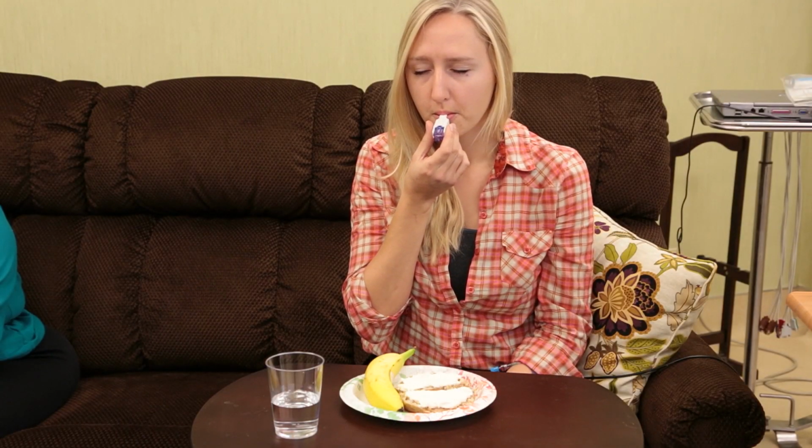My short experience with inhaled insulin was really almost pleasant when compared to injectable insulin because there's absolutely no pain, no irritation. You really didn't even feel like you were inhaling anything at all. It was almost like inhaling through a whistle.